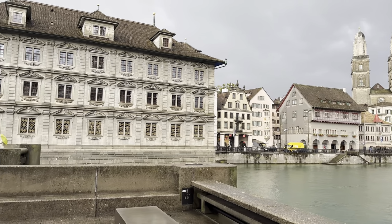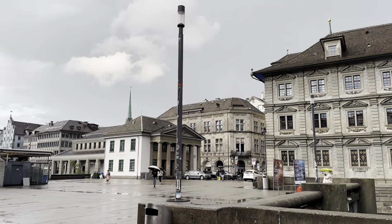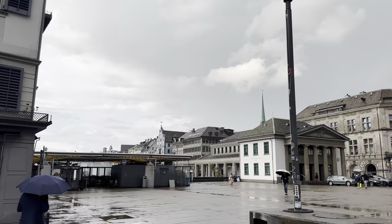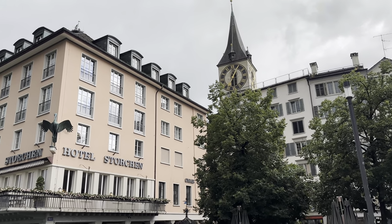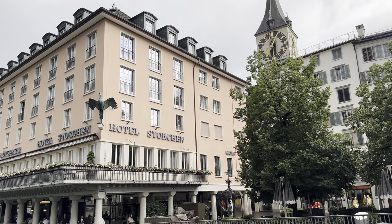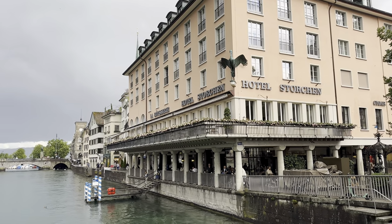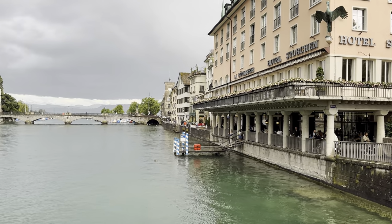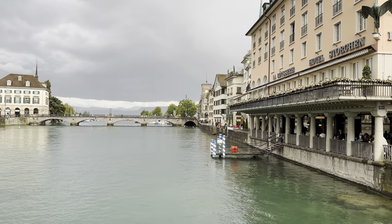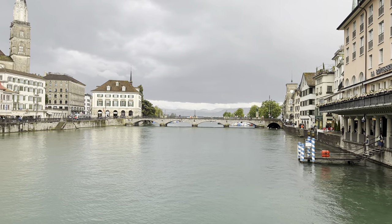The old city is a living testament to Zurich's evolution over the centuries. As you wander through its narrow cobblestone streets, you'll encounter a remarkable blend of architectural styles, from medieval guild houses adorned with intricate facades to grand churches that dominate the skyline. The twin spires of Grossmünster and the blue spire of Fraumünster are iconic landmarks that have defined the city's skyline for generations. The old city is not just a relic of the past.